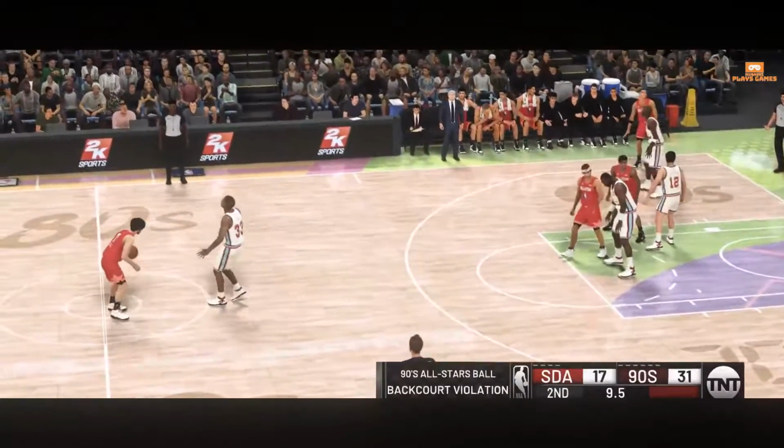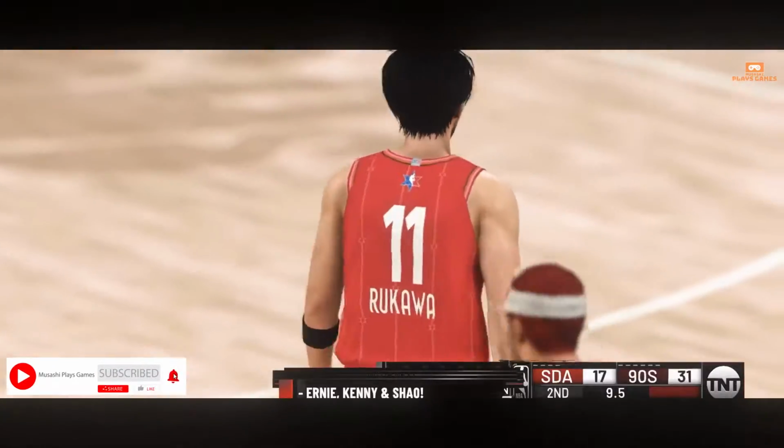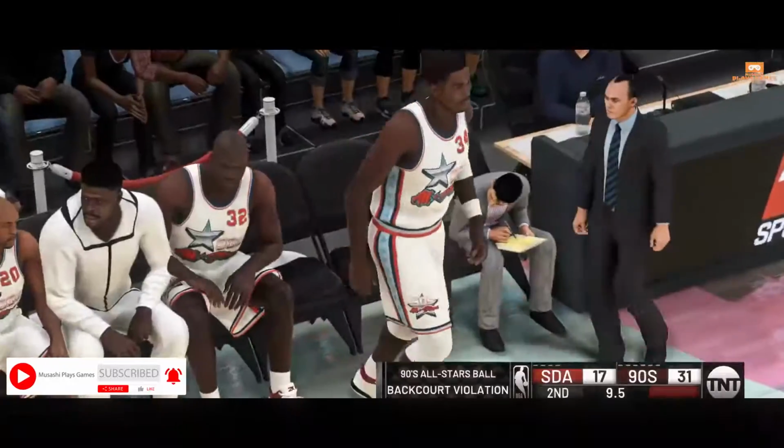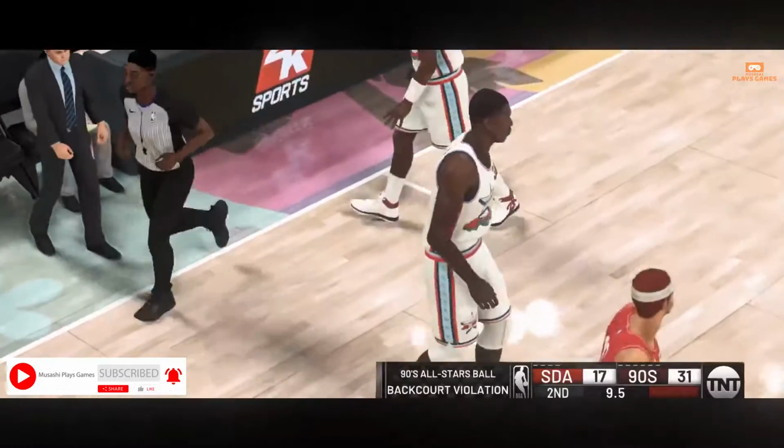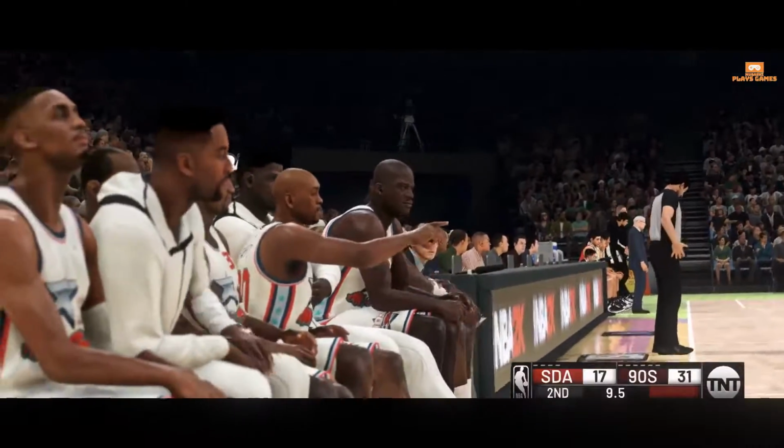And the whistle blows on the backcourt violation. He went over and back. And that is just a deflating error on his part. Yeah, he knows he shouldn't have made it, and that's just really overall a frustrating sequence that hopefully doesn't stick with him.